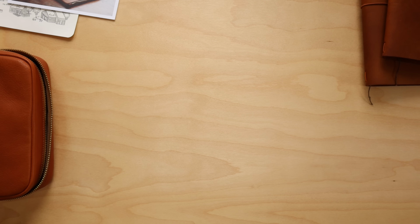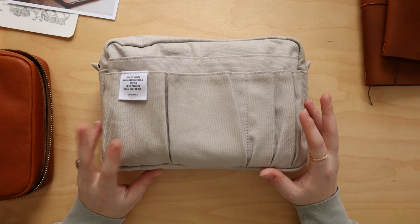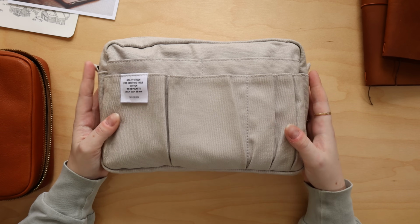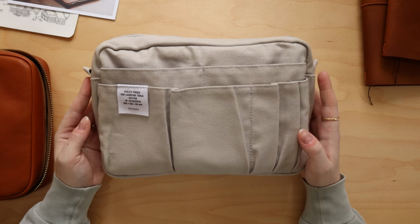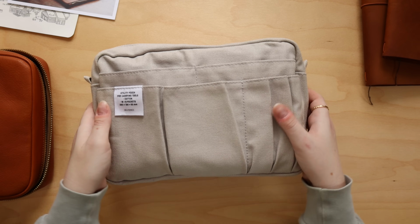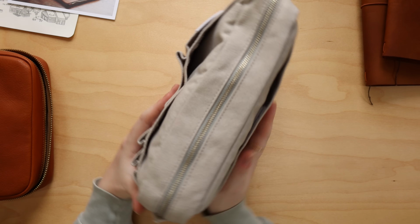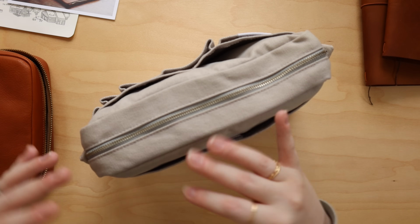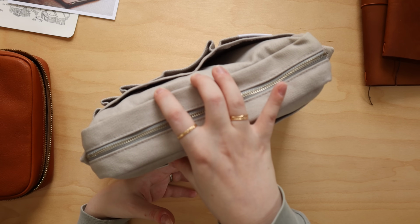So for the overall case that I kept everything in, I chose to bring my medium Delfonics pouch. This is the utility pouch by them, and this is the medium size, so it is about the size of an A5 notebook. It can actually fit an A5 notebook inside. And if I turn it this way, you can see this thing is stuffed to the brim. There's a lot of stuff in here, especially now that I've put all of the ephemera in here to travel back home with it.